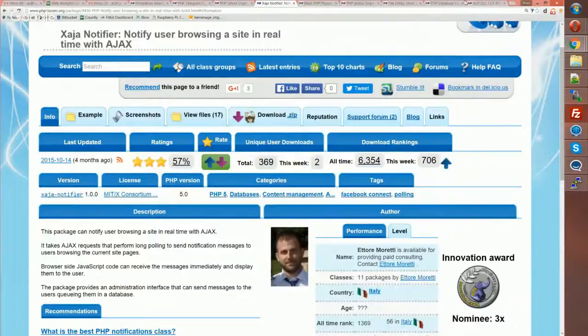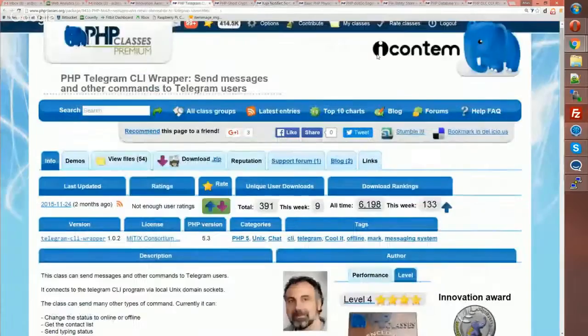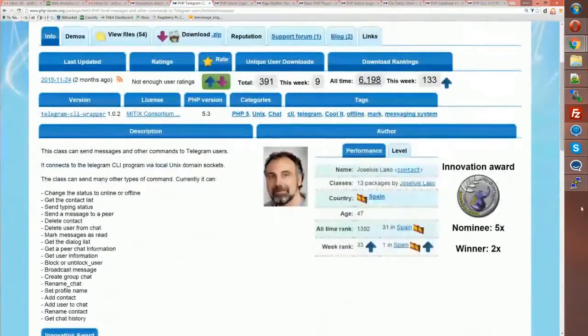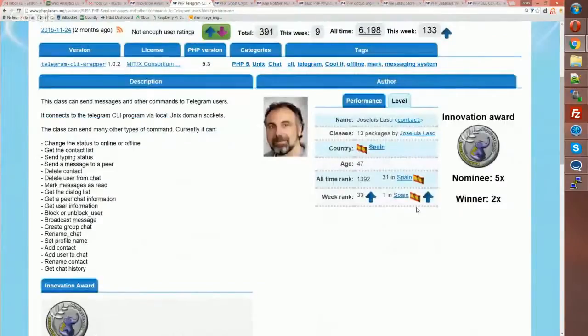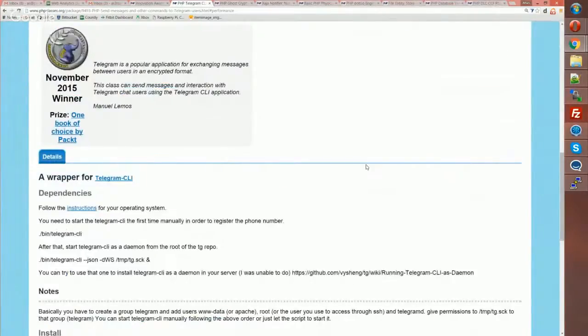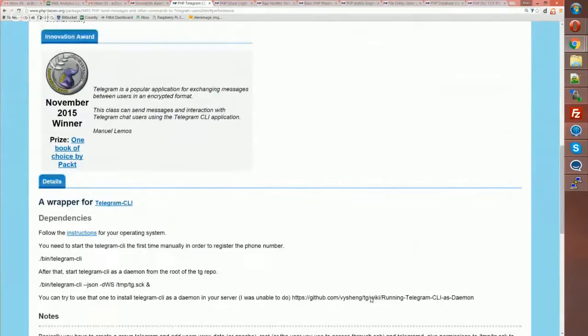The other one I wanted to mention is PHP Telegram command line interface wrapper by Jose Luis Lasso from Spain. Telegram is, I think, an app that allows you to send encrypted messages to other users, and it has a command line interface, and Jose Luis made a wrapper in PHP for this interface so you can use it. And he got 1 book of choice by Packt for this package.